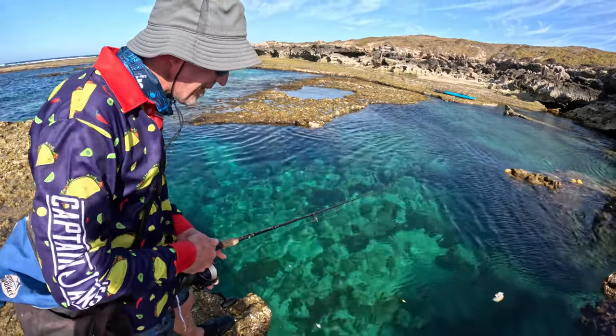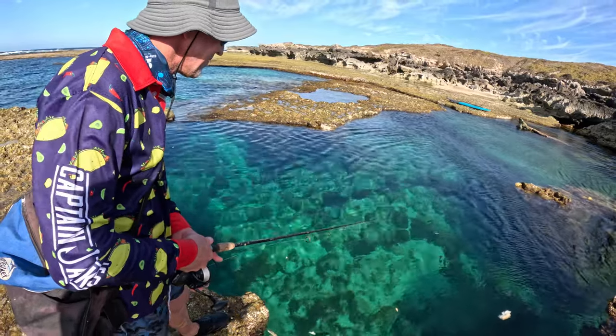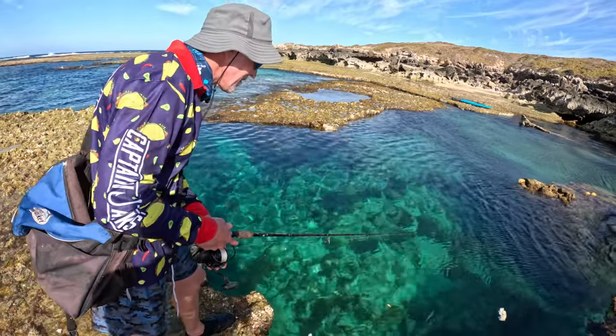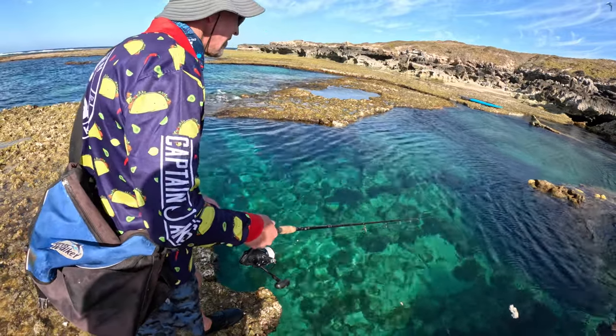Yeah. That scares. I don't know where the big one went. I think we should maybe move holes. He might have got scared when he hooked that smaller one.